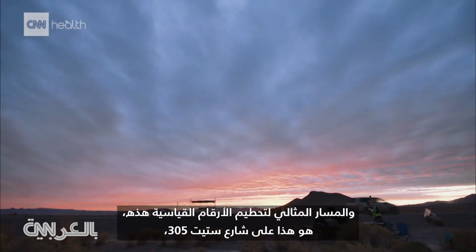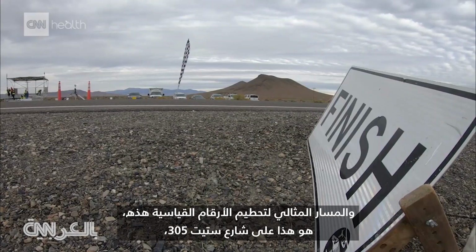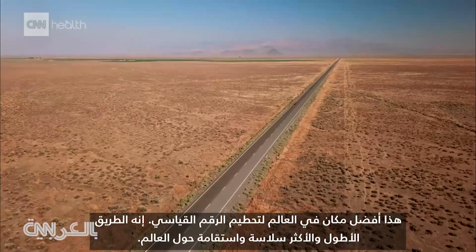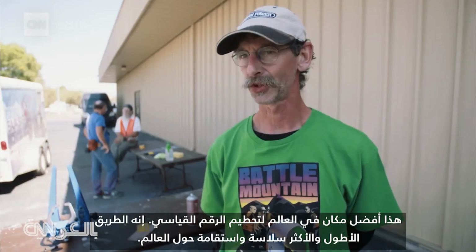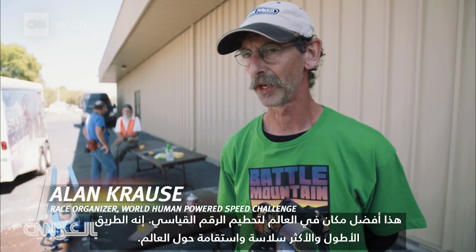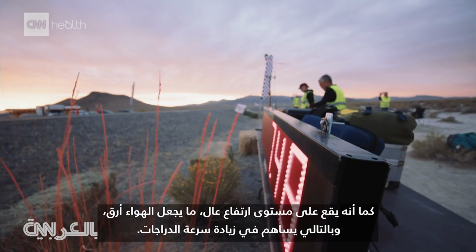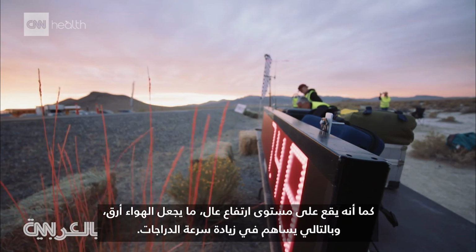And the ideal course for breaking records happens to be on State Road 305 in a remote region of central Nevada. This is the best place in the world to do it. It's the longest, straightest, smoothest, flattest road anyone's found in the world. That's all there is to it. It's also at high altitude, which makes the air thinner and the bikes can go faster.